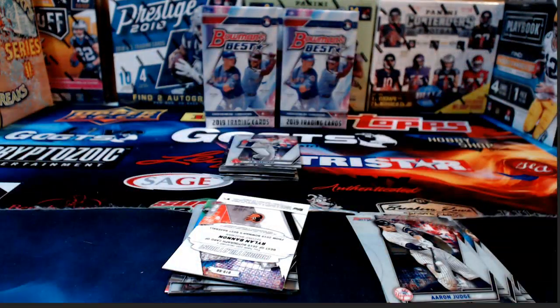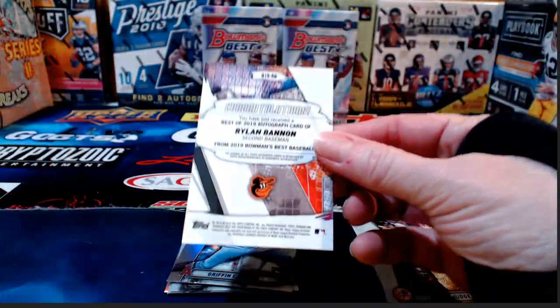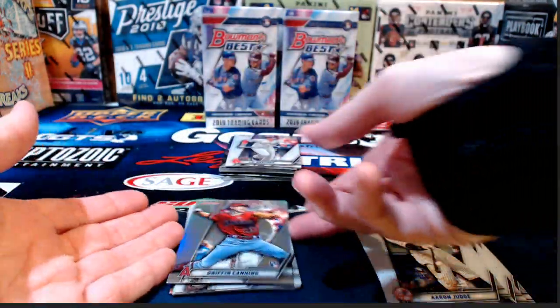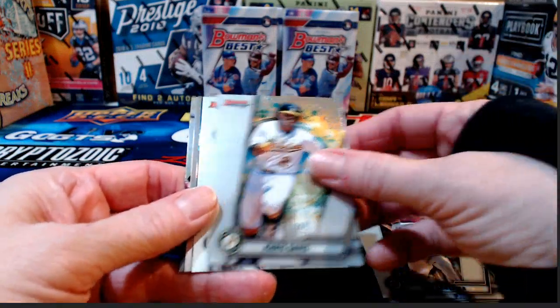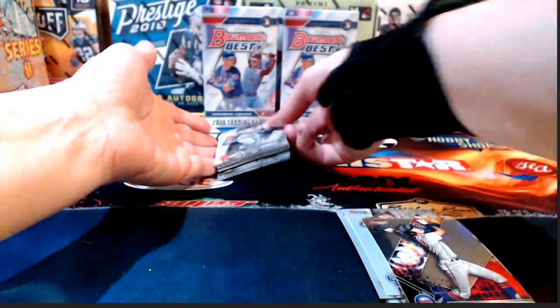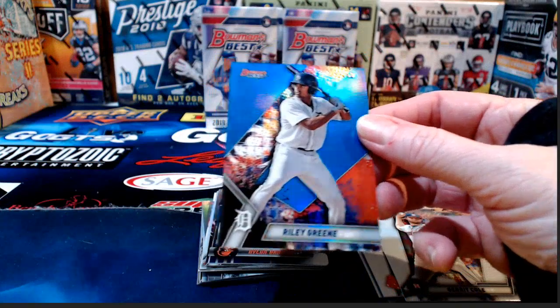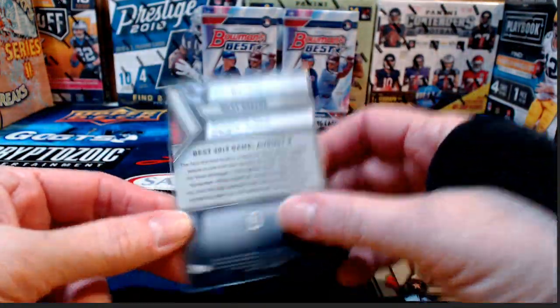Travis Swaggerty, Pittsburgh Pirates. Dang, man. Orioles are cleaning up. Rylan Bannon. That is a base autograph for Bannon. Griffin Canning for the Angels. Franchise favorites Chavez and the Red Sox. And a little more color comes our way. Blue to 150, Detroit Tigers, Riley Green.